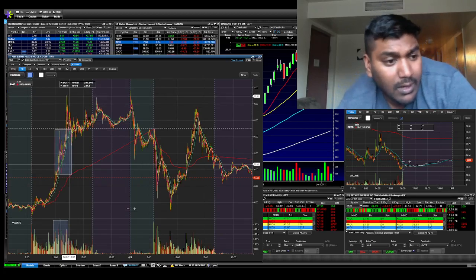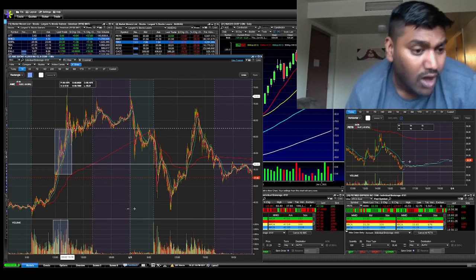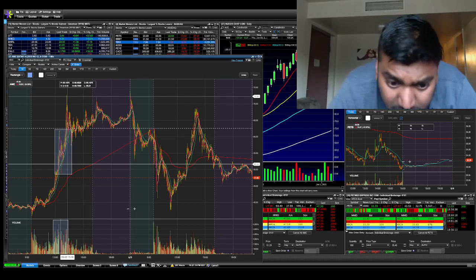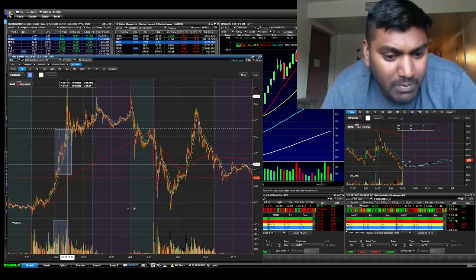So that's why you want to be careful on where you are buying these stocks. There is nothing wrong with going long in the stocks. In fact, that's a very good strategy because there's momentum. People are buying it and people are shorting it. So why not take advantage of the momentum, right?